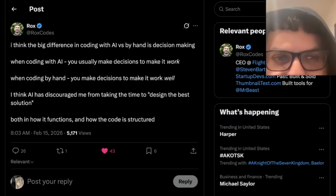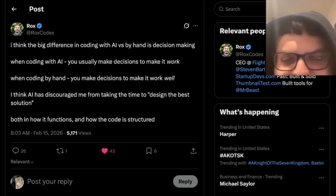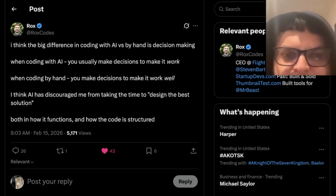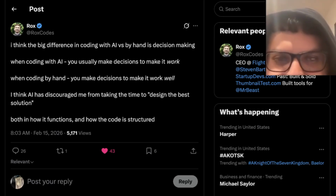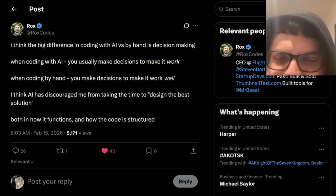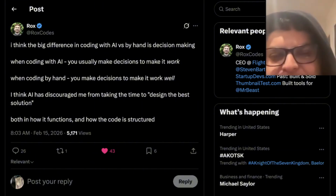Okay, and next we have a tweet from Rox Codes, kind of another tweet related to this idea that we've been talking about, but I just find it so fascinating, and I'm still trying to formulate my thoughts on stuff like this. What he's saying is he thinks the big difference in coding with AI versus by hand is decision making. When coding with AI, you usually make decisions to make it work. When coding by hand, you make decisions to make it work well, which is very fascinating. People talk about it in their replies.